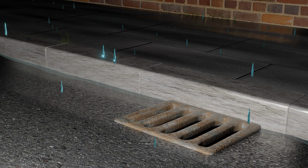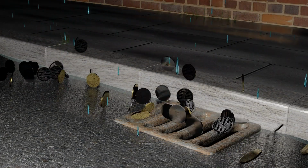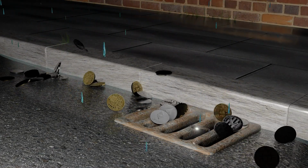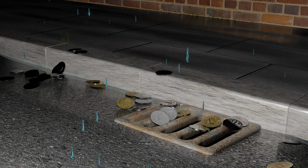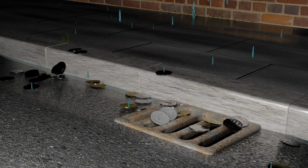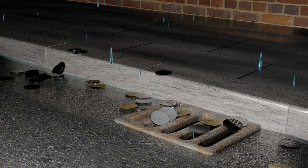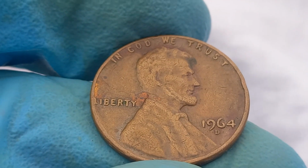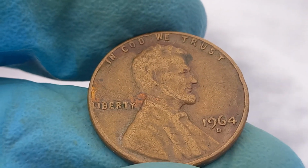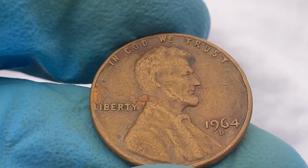This penny almost disappeared into obscurity. A coin so ordinary, so common, that most people never give it a second glance. But one version of this coin, a 1964 Lincoln penny with a shocking and mysterious mint mark error, has left collectors speechless. Because this tiny piece of copper has been valued at over $1.4 million.